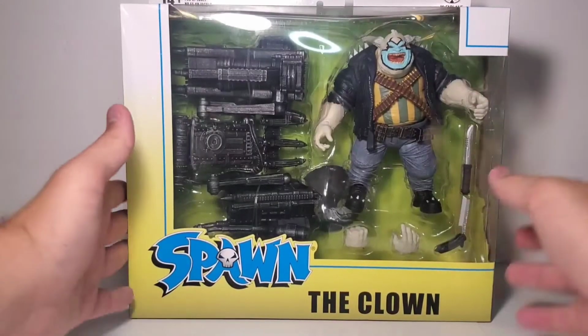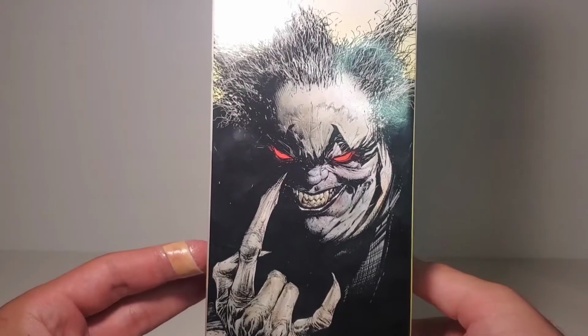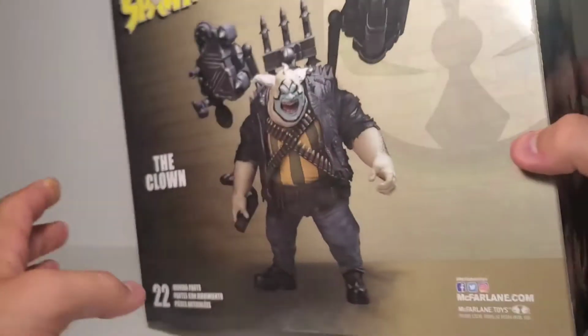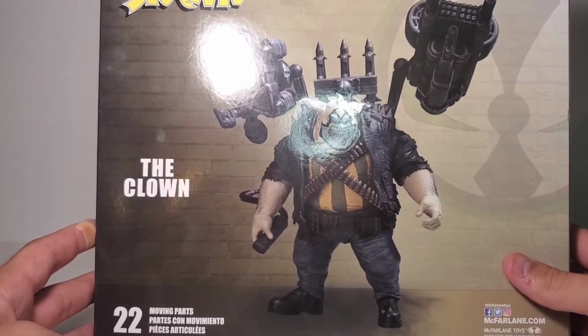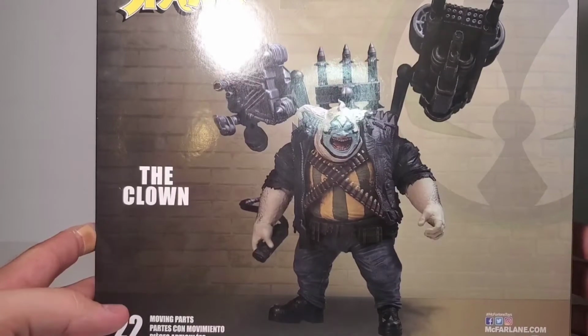So taking a look at Clown's box real quick, I kind of forgot with the story time. The art on the side looks awesome. I love the elongated fingers. That looks great. This is a little bit plain compared to the other ones. He's just kind of standing there, but my assumption is this figure's not going to be very poseable, but I'll take what I can get.